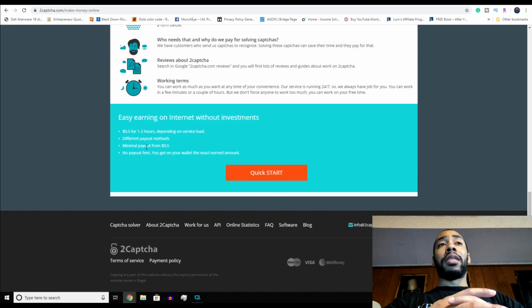Minimal payout is 50 cents, so if that's all you make that day but you want to cash out, you can cash out. Now this is a plus: they don't take out fees, meaning whatever you make is what you get. You don't have to worry about them taking money out and then you losing out, or having to do extra to pull your money out. Whatever you make is whatever you get. Alright, so whenever you're ready, you just go.